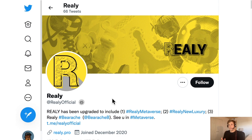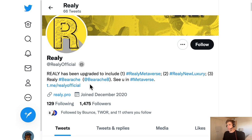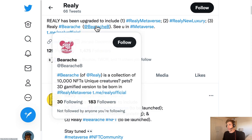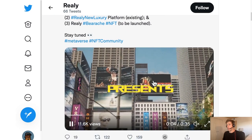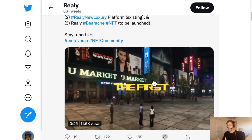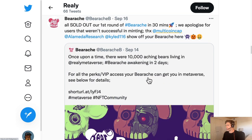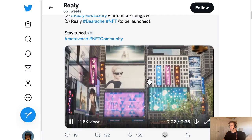Next up is Realy. We've got the Realy Metaverse, Realy New Luxury. I think they've got their own profile picture collection as well in Berachi, 10,000 unique NFT bears. Now, I believe they're building a Realy Metaverse on Solana. So we have a Solana-based metaverse here that's probably first of its kind. I thought they had merchandise as well, but I think it's just the metaverse teaser right now. And let's quickly check out their website.